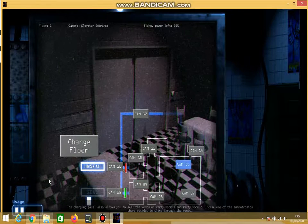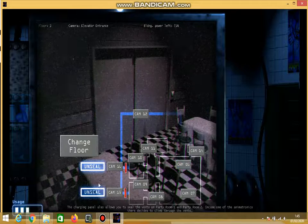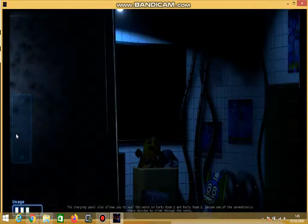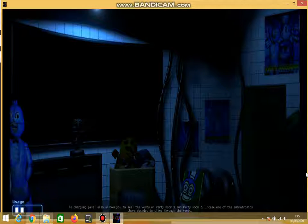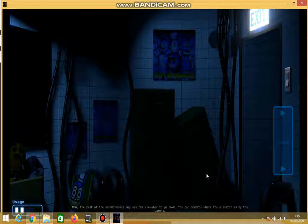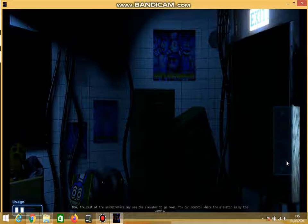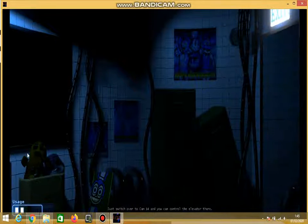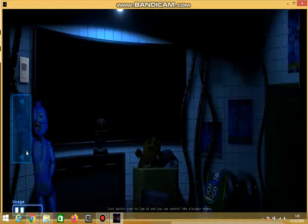The charging panel also allows you to seal the vents on party room 1 and party room 2, in case one of the animatronics there decides to climb through the vents. Now the rest of the animatronics may use the elevator to go down. You can control where the elevator is by the camera. Just switch over to Cam 14 and you can control the elevator there.